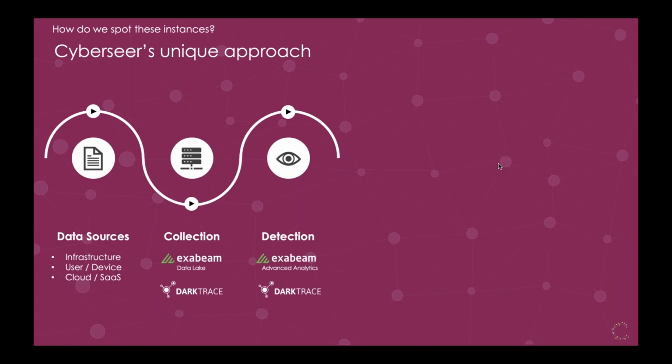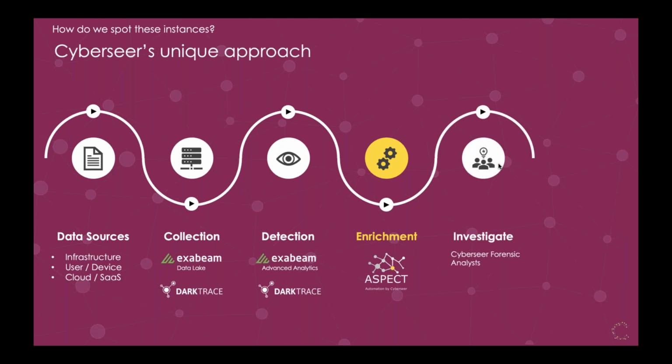And once we've got a list of the risky behavior, we'll then feed that into Aspect, and we'll enrich that. We'll enrich it with threat intel feeds, and this results in removing the majority of the noise, and it allows us then to concentrate on the key alerts. That then goes into our analysts, who will then actually look at the context, look to see actually, is it a credible alert, or have we seen this before, or is it nothing to worry about? Only then is it then passed on to your SOC team. So we're not going to give you any noise. What we're going to give you is the incidents which we deem as incidents.